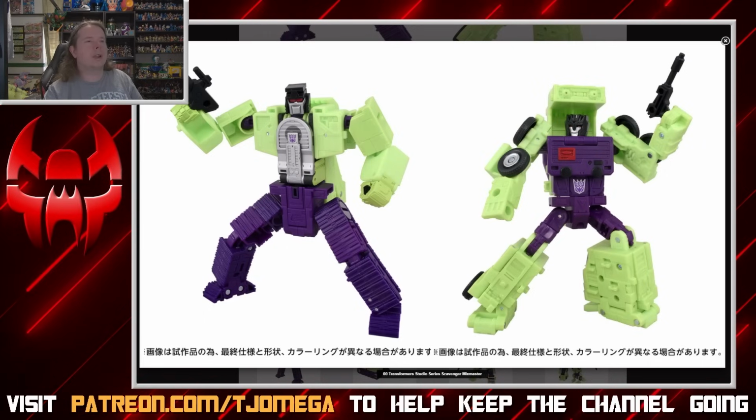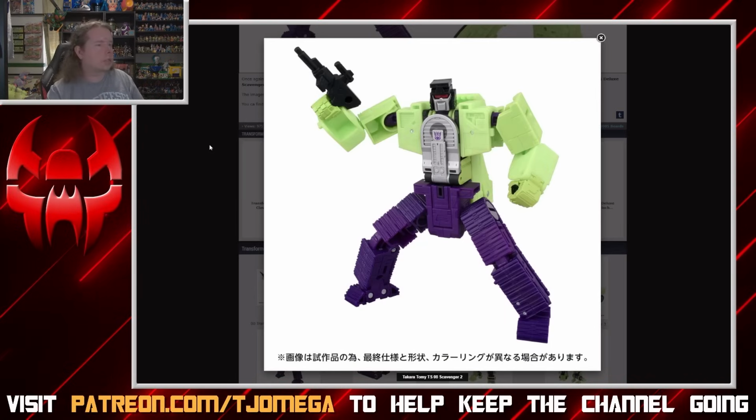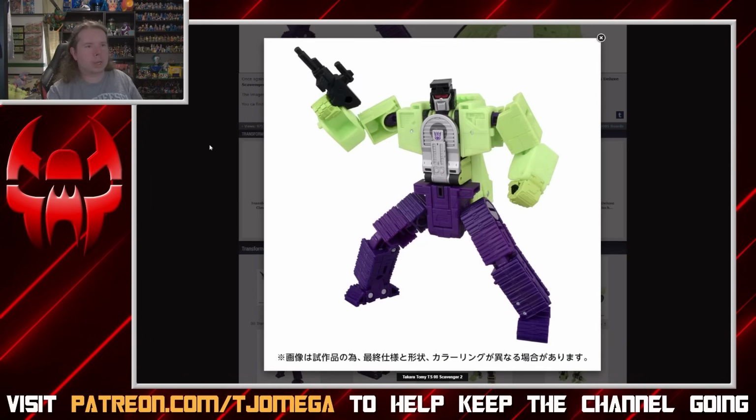They showed off their stock photos of the upcoming Studio Series Constructicons, Mixmaster and Scavenger. So we get good looks of them now. Scavenger looks like his diaper needs to be changed. That pelvis is low and swinging. I'm not sure about the proportions there. Yeah, I'm not a fan of that. I'm uncomfortable at that. Now, if you didn't notice it before, you can't unsee it.